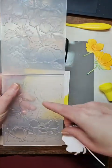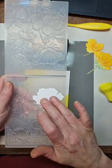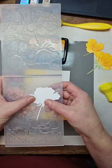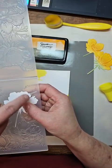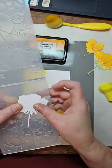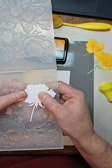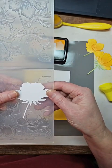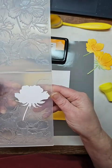So you want the side that has the recessed part, and then you're going to take your die cut, and it will most likely just fit right into that little notch spot. Now, this folder has a little extra, like one leaf that sticks out, that the die cut doesn't do, and that's totally fine. I'm going to see that it fits right into that little depression right there. Does that look pretty good?